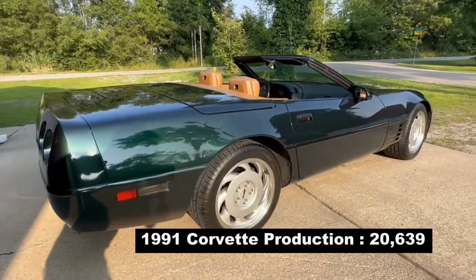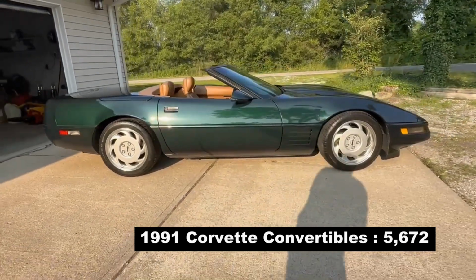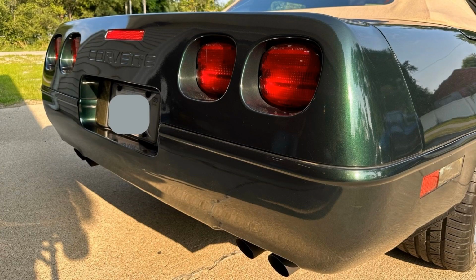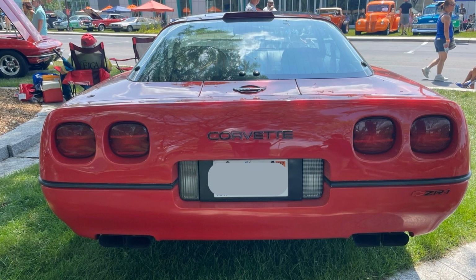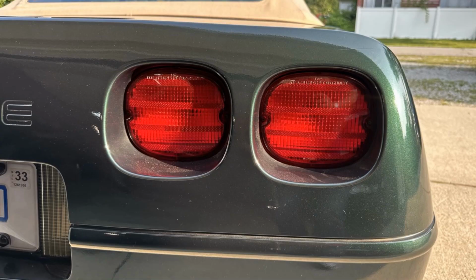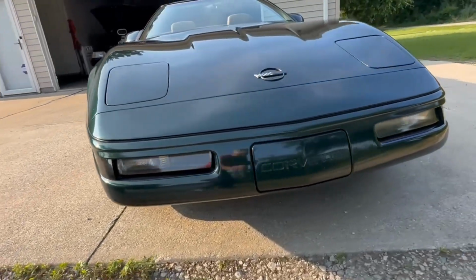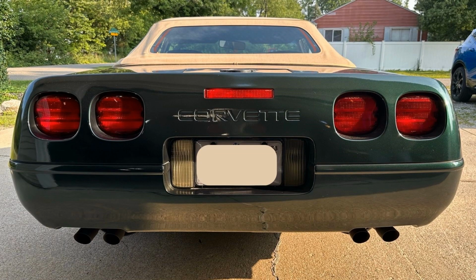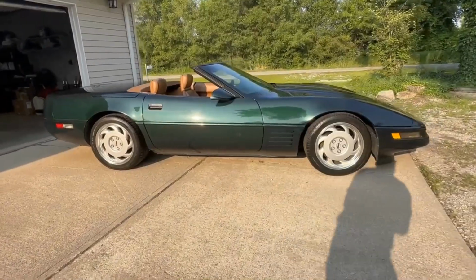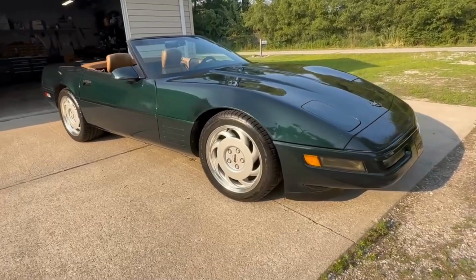1991 production was 20,639, of which 5,672 were convertibles. The rear bumper was redesigned to a convex design compared to the older concave design. This new convex design was carried over from the 1990 ZR1. The brake lights got a slight update and are more square than the older round design. Front end was also redesigned with wraparound parking cornering fog lamps. A third brake light is integrated into the rear bumper now for all models. Painted moldings now go all around the car, no longer that black molding line that was seen on earlier models.